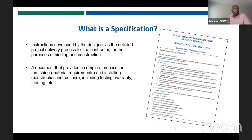What is a specification? Specifications are instructions developed by the designer as a detailed project delivery process for the contractor, and it's also for the purpose of bidding and construction. They also serve as documents that provide a complete process for furnishing materials and installing those materials, which include the testing, warranty, training, and other information.